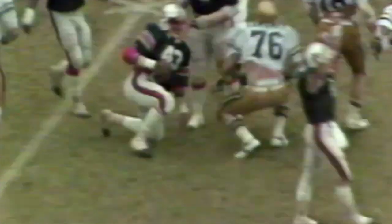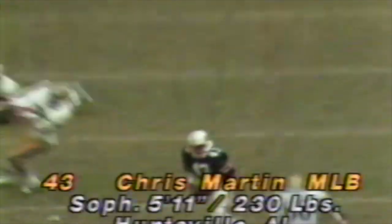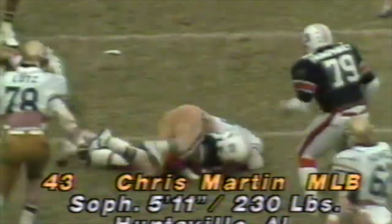Intercepted by Chris Martin, the middle linebacker. Intended for Westbrook. This is really a good play by Chris Martin. What it is, people starts back, and it's kind of like a little bootleg pass. He's got his receivers coming across the field, and Chris Martin just stays in there. What a catch he makes there. A one-hand grab. It's interceptions.